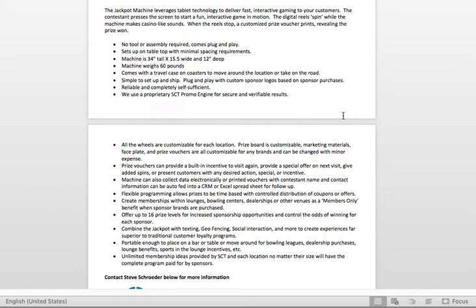We ship it plug and play. The prize vouchers are going to be provided as a built-in incentive to visit again. So in other words, every time they spin, they could win. Let's say it's a free game of bowling, and it says, congratulations, Steve, you won a free game of bowling. You can use this on your next visit, limit 2 per day for free.